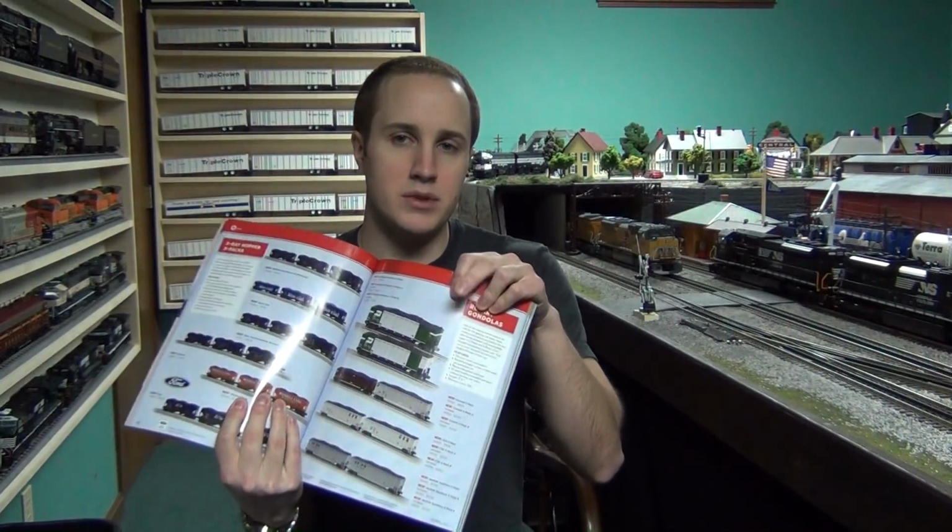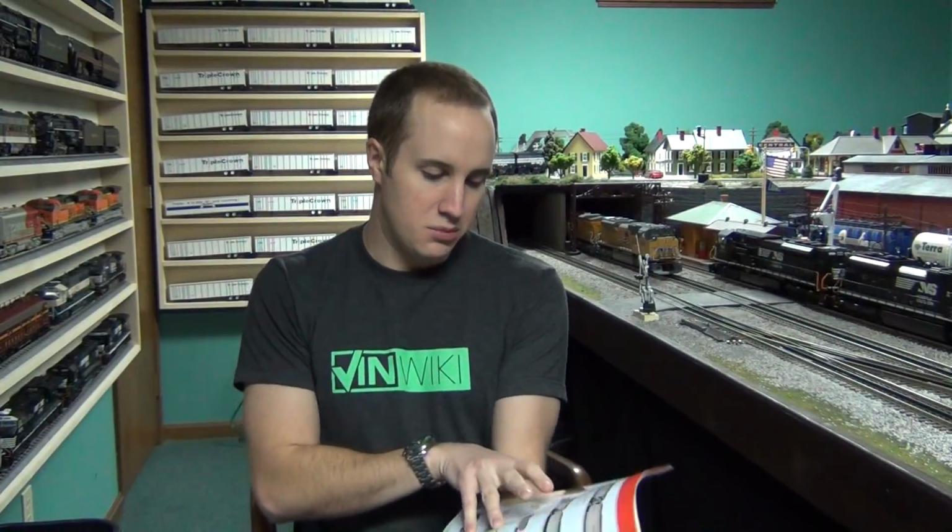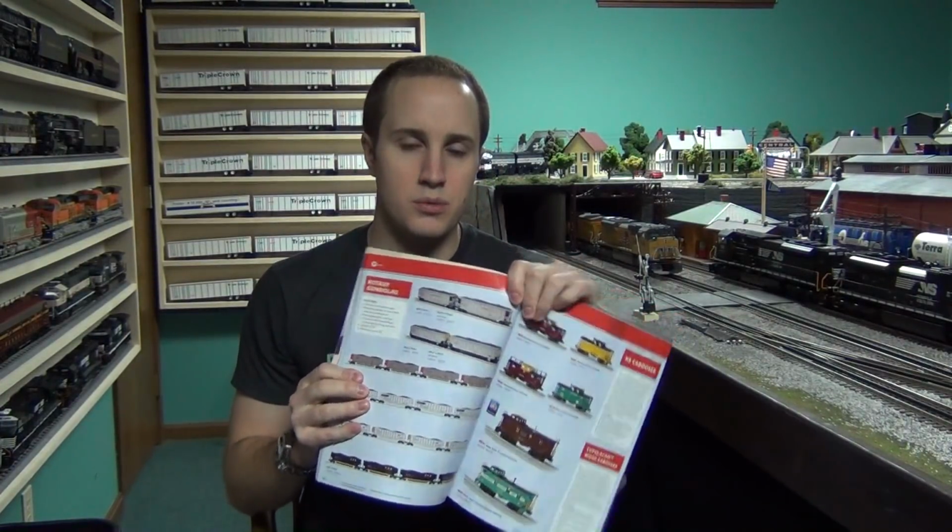So looking through here, the one thing that caught my attention were the rotary coal cars. They have some on this page here, and then they have another set on, looks like page 80 here. And so I'm debating picking up a set of those. I've wanted a unit train, a coal car unit train on my layout for a long time.